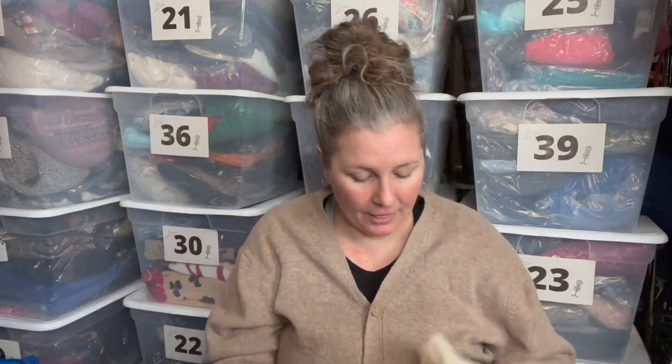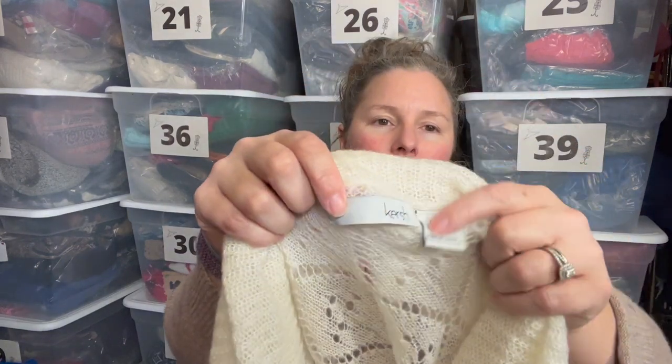Okay, this is one of the other pieces I did not look up comps for, and I didn't recognize the brand. Its brand was Kersh, K-E-R-S-H. And it's a large/extra large. I think you can maybe get it on Amazon.